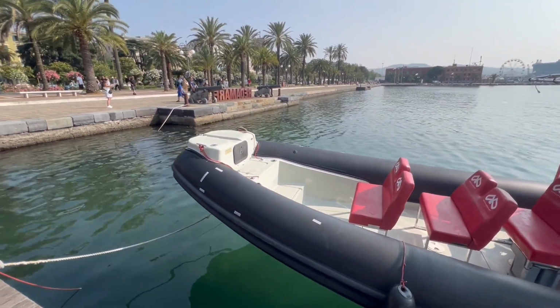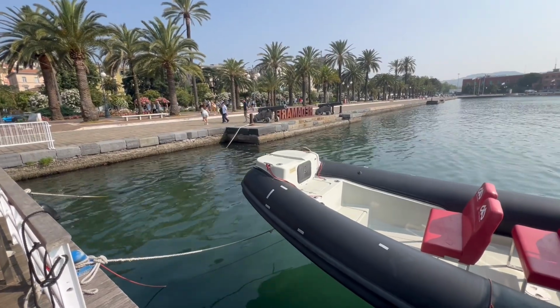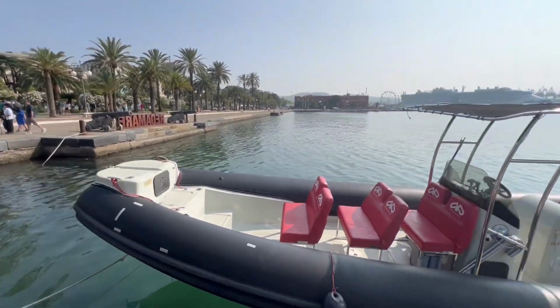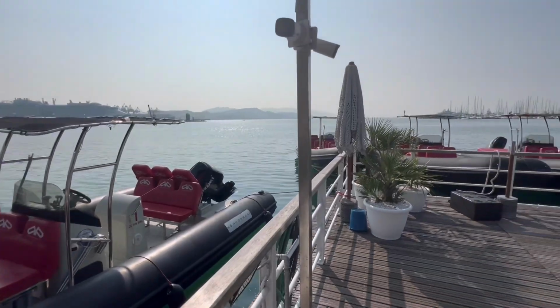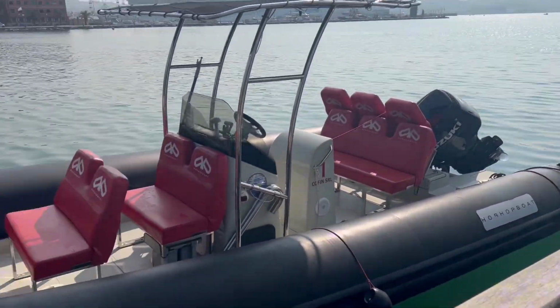You can see the cannons right there at the waterfront. La Spezia is really, really nice. And so, getting ready to get on the Zodiac.